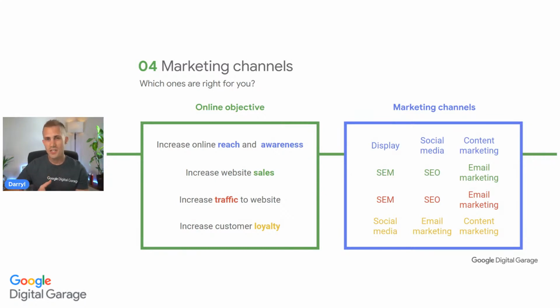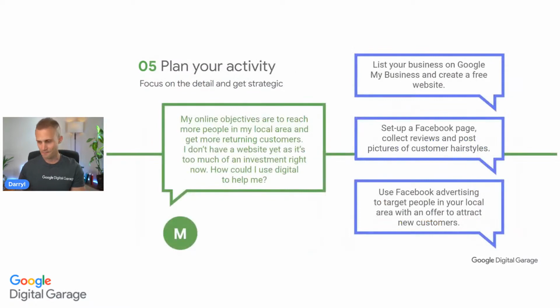Search engine optimization to get you onto the very first page, to start increasing that organic listing from the 100th page to the first page, and then email marketing to support the loyalty that you have with your customers, which comes down to the last one, increasing customer loyalty. Focus on the areas where you can start connecting with your customers. You want to have social media, email marketing and content marketing, which is going to strengthen the relationship between you and your customer.